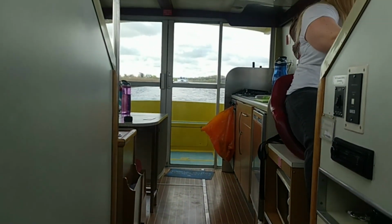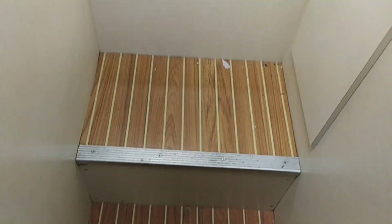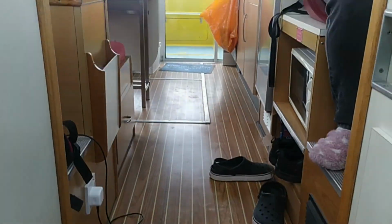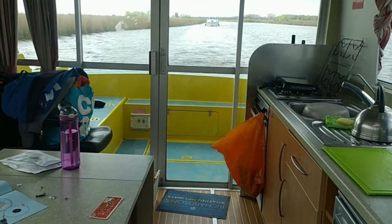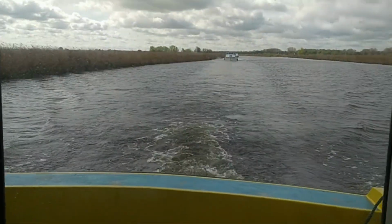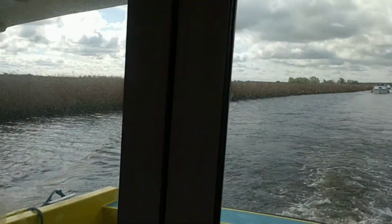Back out of the head, closing the door behind me, and that leads us up to the saloon up the top here. Two fairly sizable stairs, which might be an issue if you've got mobility problems, but it has to be noted that this saloon area is absolutely massive, and these great windows out the back, I'm pointing out again, give you a brilliant view. Out here on the rear deck is the engine, which makes it a bit noisy for cruising, so I'm probably going to talk more about this area once we've moored up somewhere.